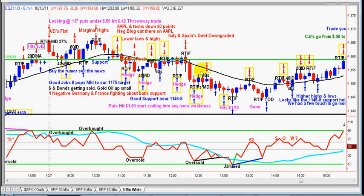Here, dollar and bonds getting sold. Gold and oil up small. Germany and France fight about the bank bailout. This is still going on. Now here, good support, 1146.8. So we said our risk wasn't that big. Meanwhile, we're averaging, we're buying some at 44, 42. We never get a chance to buy them anymore because the market just starts going down the page.